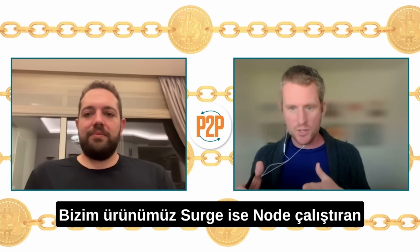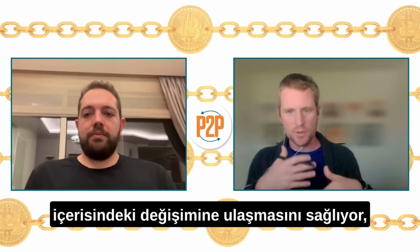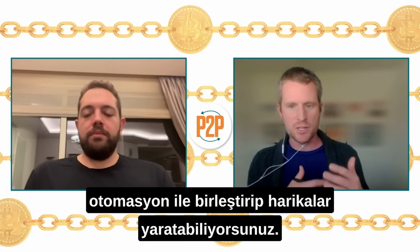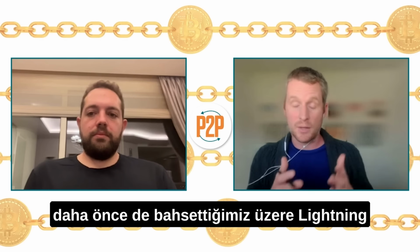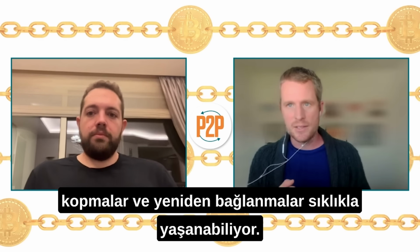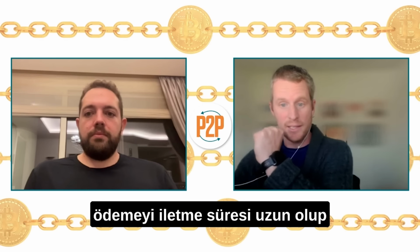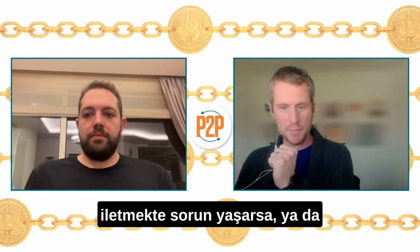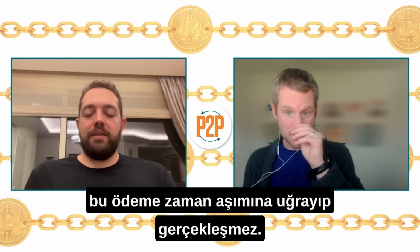And our product Surge gives any node runner the ability to have all of that information over time, where they can make improvements. And we're adding alerts and monitoring and automation and all these wonderful things. But that's really powerful, because to break this down very simply for the listeners, the network is peer-to-peer. So if these channels ever go unbalanced, a payment can fail, or it has to reroute. And if it takes too long to find a way for the payment to go through, it'll just time out and say the payment cannot be made.